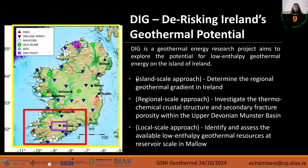We broke this project down into several work packages. We had the full island scale approach to determine a geothermal gradient across Ireland, which I'm going to focus on in more detail. We also had a regional scale approach in the Munster Basin, where we wanted to look at the thermochemical crustal structures and the link between secondary fracture porosity and the fluids in this location. Finally, we had a local focus, which we chose to be the Mallow region, an area of known warm springs in Ireland. We wanted to investigate this resource at the reservoir scale in Mallow, and then see if it was applicable in other regions.